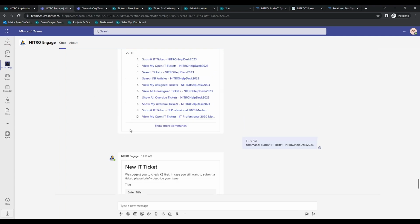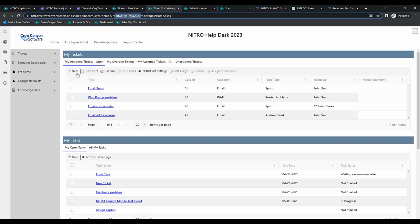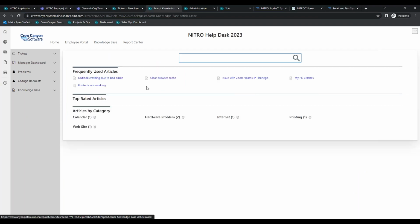One of the cool things here too is that this is how we started, with an adaptive card inside of Engage to get end users to submit a ticket. But one of the main features of our ticketing system is the knowledge base. How do we help people actually self-serve? You can see on the back end, shifting lens to the technician's view, we have these different KB articles embedded in the system. So how do we get end users to consume these?